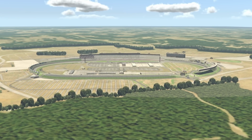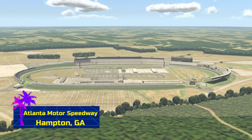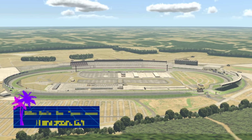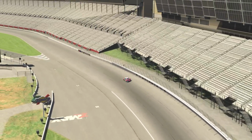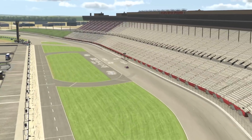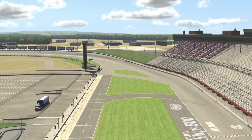A racetrack that filled the headlines because of a repave and reconfiguration coming soon. Atlanta Motor Speedway in Hampton, Georgia is a 1.5-mile quad oval that plays host to B-Fixed and A-Fixed this week. Depending on which car you drive, you're going to have a very different experience. iRacing added a lot of grip, especially to the top lane of this racetrack, and it kind of changed the way that this track drives.